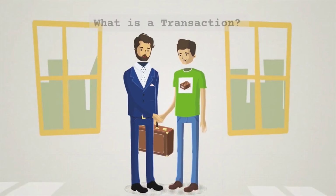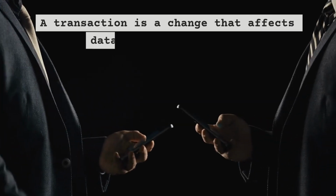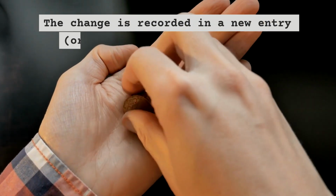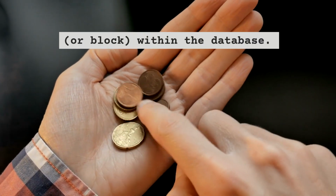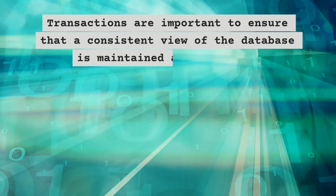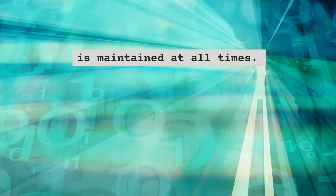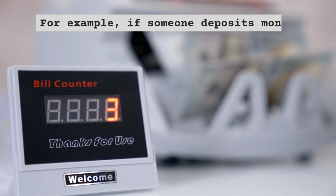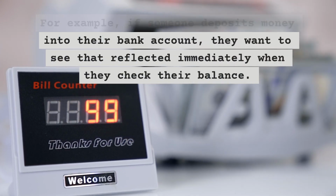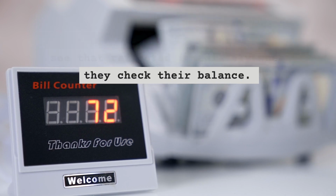What is a transaction? A transaction is a change that affects data within a database. The change is recorded in a new entry or block within the database. Transactions are important to ensure that a consistent view of the database is maintained at all times. For example, if someone deposits money into their bank account, they want to see that reflected immediately when they check their balance.